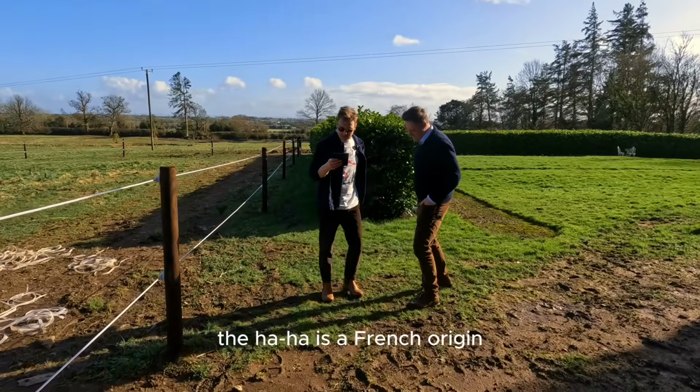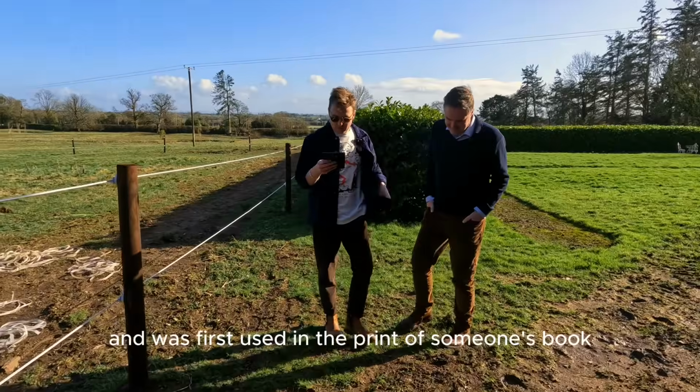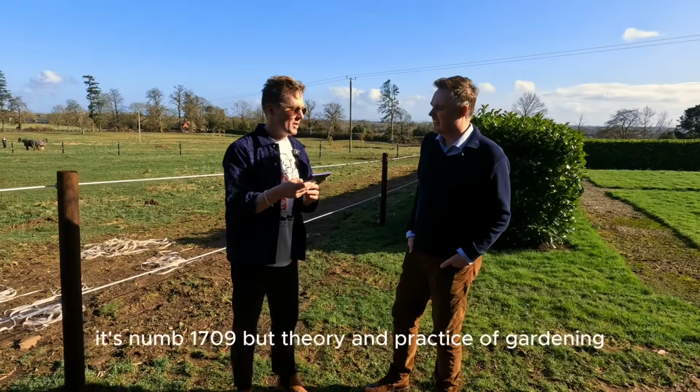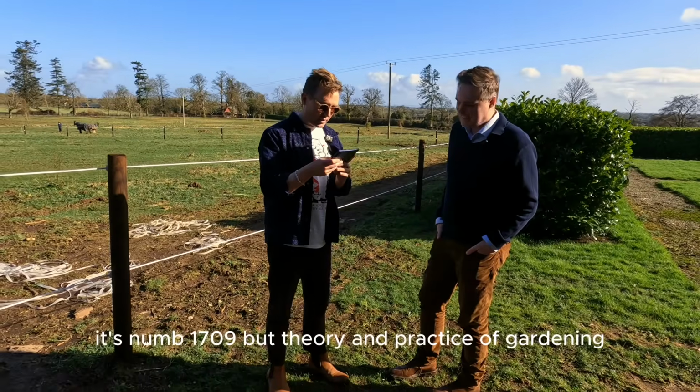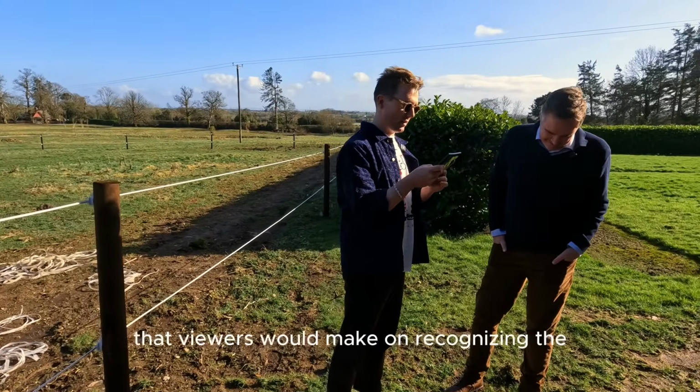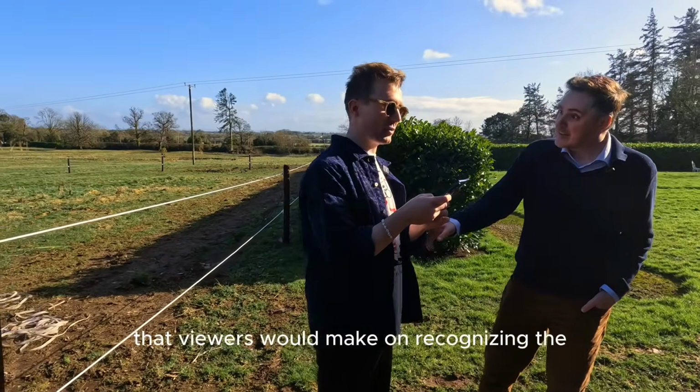So the ha-ha is of French origin and was first used in print in someone's book. I don't want to butcher his name. In the 1709 book Theory and Practice of Gardening, he explains that the name derives from the exclamation of surprise that viewers would make on recognizing the optical illusion.